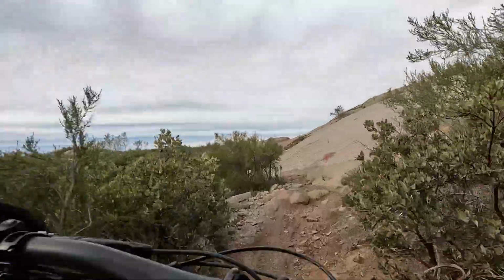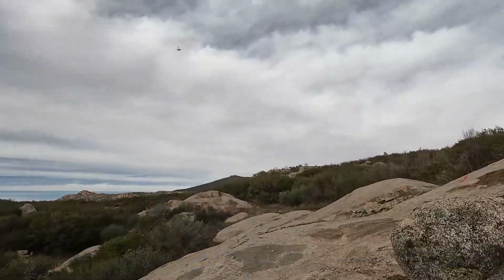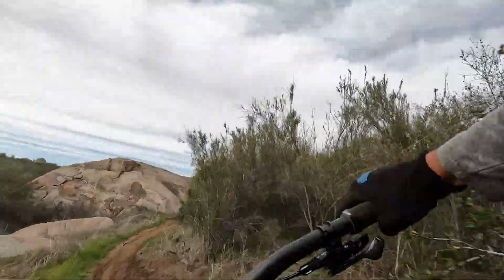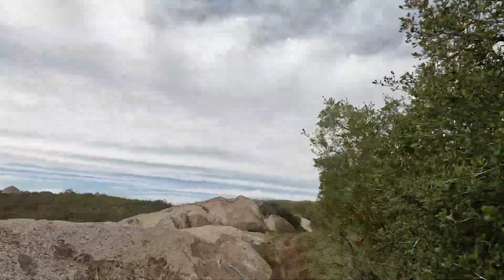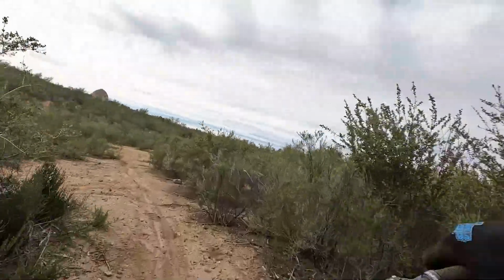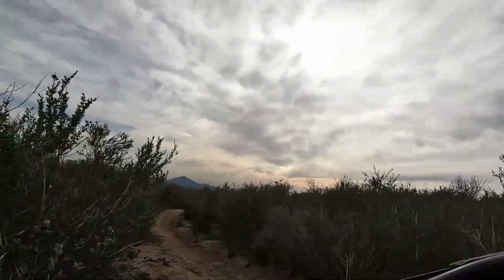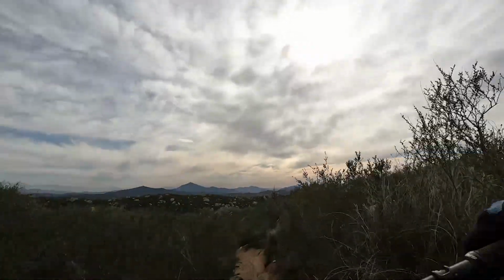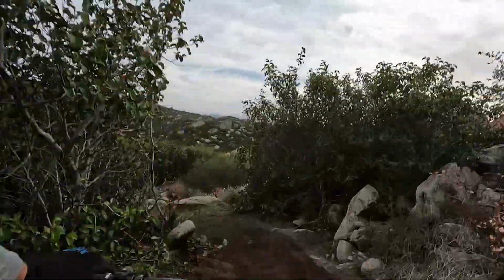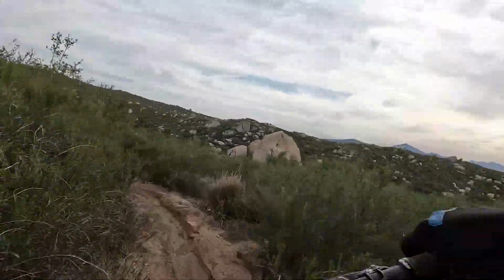Oh, that was scary. Oh yeah, here's another one of those iconic rock slabs. Oh, pedal strike. I mean, you gotta know those corners. I work on this trail all the time and I still can't remember. This is a fun section.